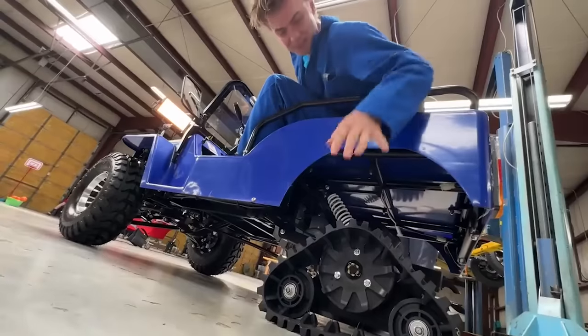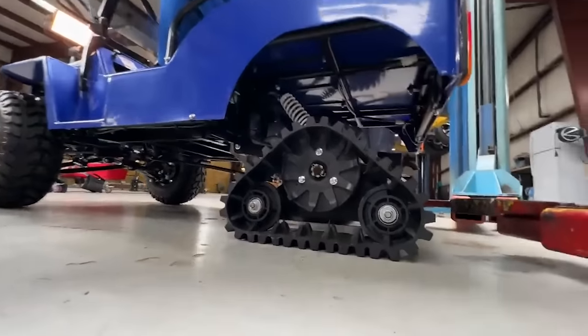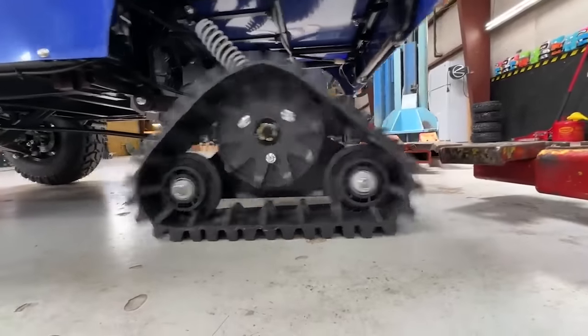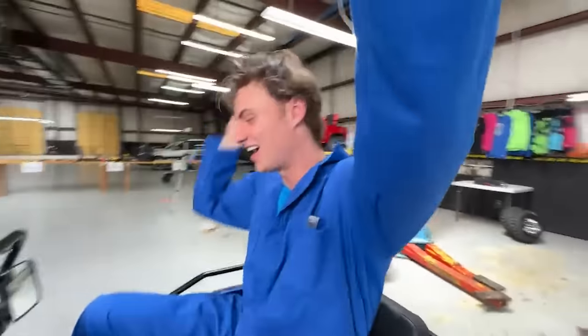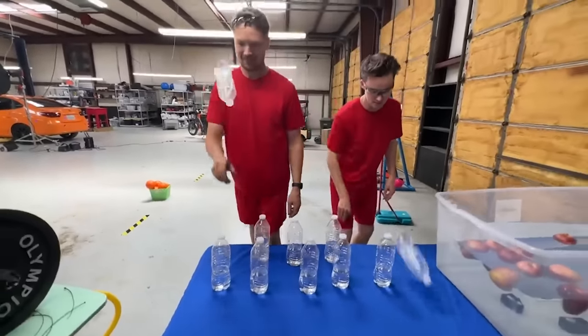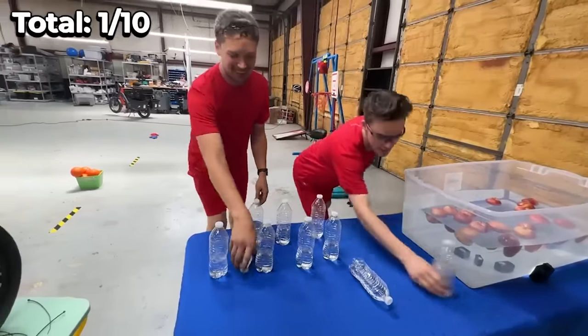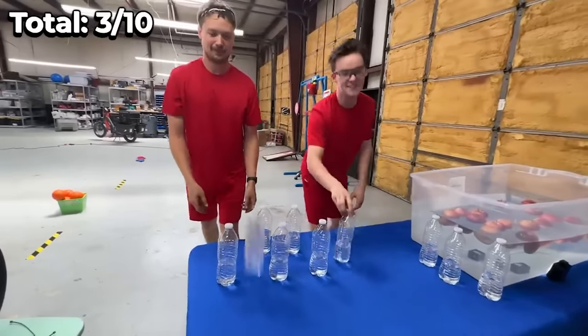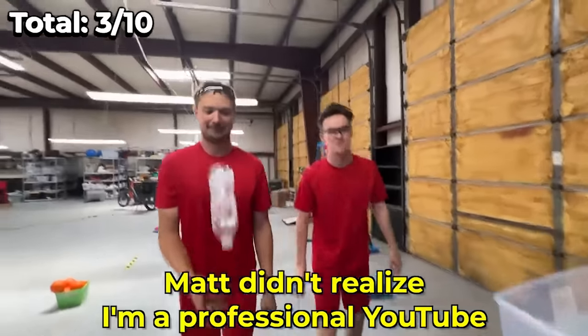Yeah. It's even worse. I got 10 bottle flips. Let's see if these puppies are gonna roll. Firing up. These things are awesome. But we're running out of time, so we're gonna drive this thing back and keep modding this thing. Okay, 3, 2, 1, go. One. Nah. Two. Dude, I can't get enough spin. Three. Matt didn't realize that I'm a professional YouTuber.